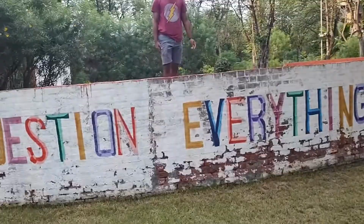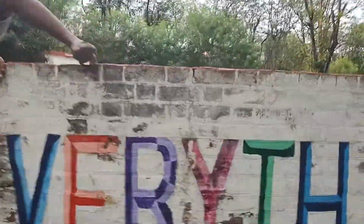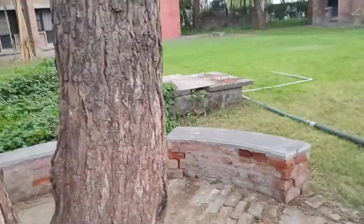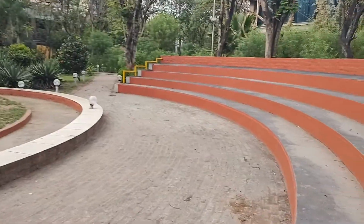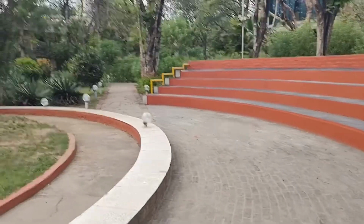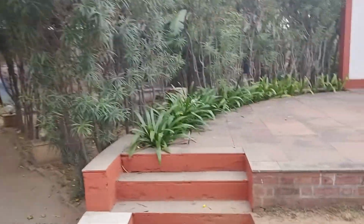Cushion, everything. Climbing the wall. As you can see, the boys are climbing. And yeah, we got a tree right here. So this, everybody, is the open air theater, OAT as they like to call it.